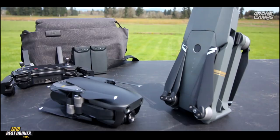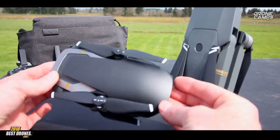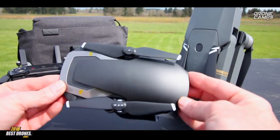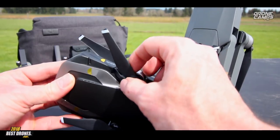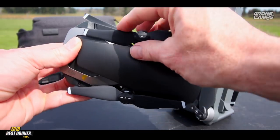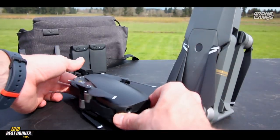I'm really not sure why they did that, because I guess one con of folding these arms up is that it does get a little bit awkward when you're folding the arms and trying to get them over top of this bottom landing gear right here. It just makes it a little bit difficult to close up for putting inside the bag.